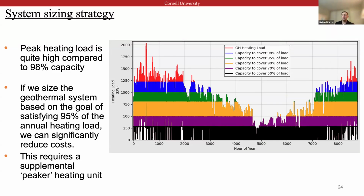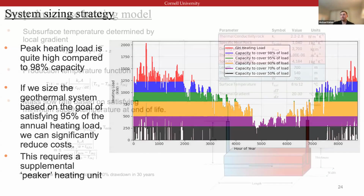This would require a supplemental, maybe natural gas, peaking heating unit to help get through the coldest nights of the year, but you'll get a much higher utilization of the geothermal system, which makes the economics a lot more favorable. So for the rest of the analysis, I'm just going to show what the 95% sizing strategy would yield in New York.